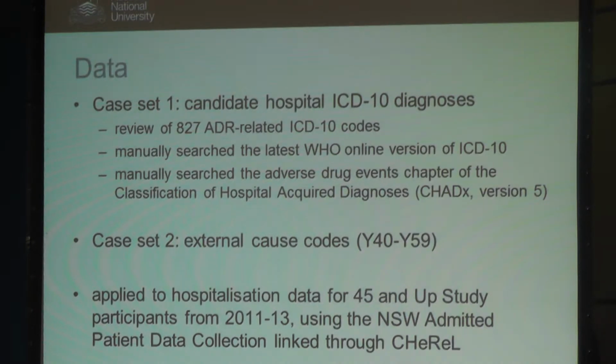For case step two, we use the conventional method. We use external cause-based codes from Y40 to Y59, and we apply these two methods to the 45 and Up study, a cohort study. That study has been linked to the survey, and linked to a lot of administrative data sets. So we have no problem accounting for using de-identified hospital data.